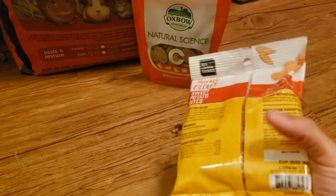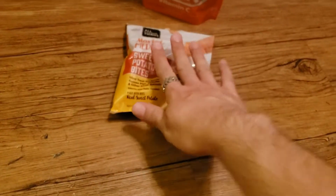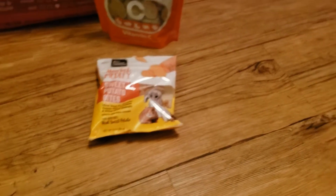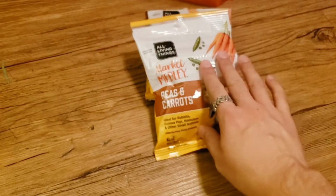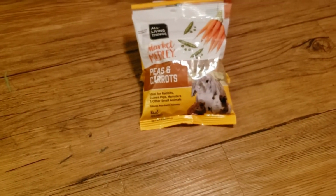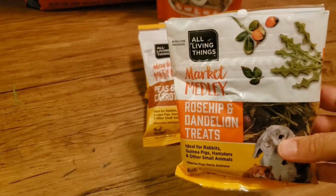And what's pretty cool is literally the ingredients are what they are. And I got a few different kinds. So I got sweet potato. I got peas and carrots. Again, just peas and carrots are in here. And this one, which actually looks kind of fun. Rose hip and dandelion treats.